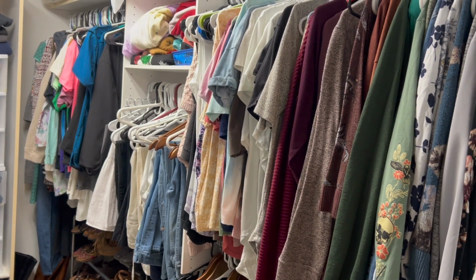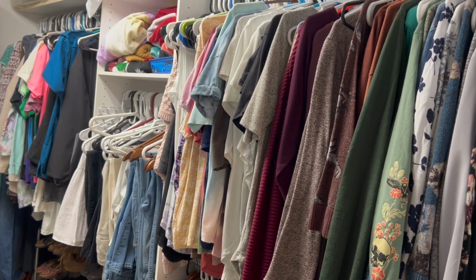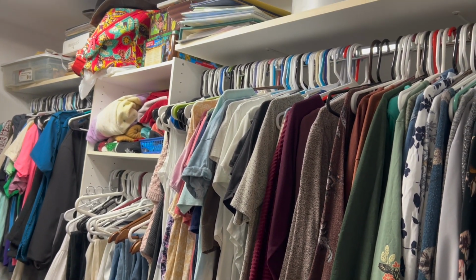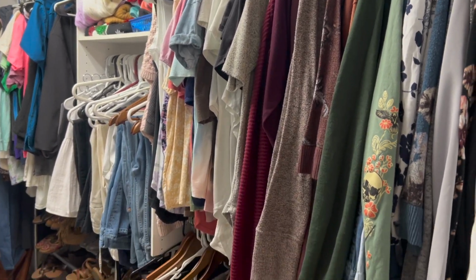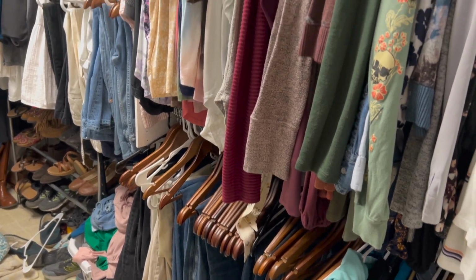Okay, so now that I'm on an organization binge fest, so to speak, I decided that my closet needed help. So our closet's actually 2-sided. The other side is my husband's. He takes care of that, so I'm not gonna worry about it. Mine has just gotten a bit nuts.